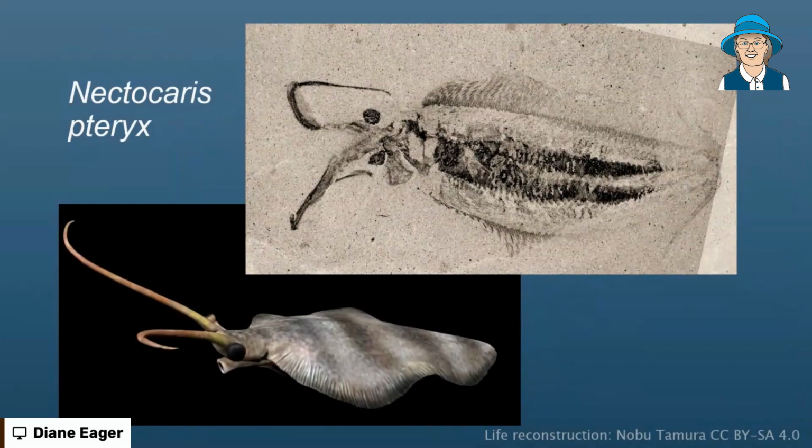And you can see there a reconstruction of this rather flat-looking creature with two tentacles sticking out the front and a nozzle-shaped structure at the front. And looking at this fossil, they've decided that this is the oldest example of jet propulsion, just like squid, probably more familiar with, can move around by jet propulsion.